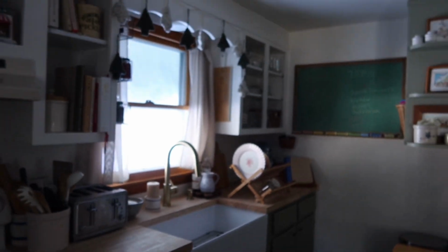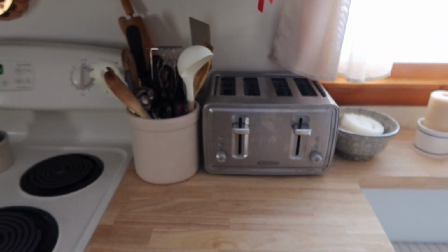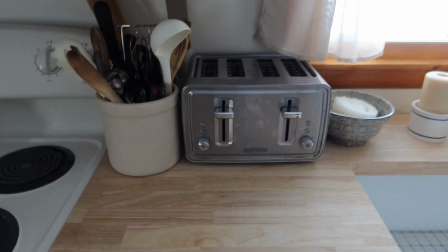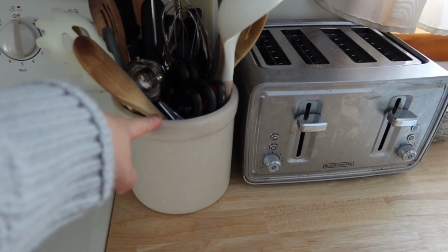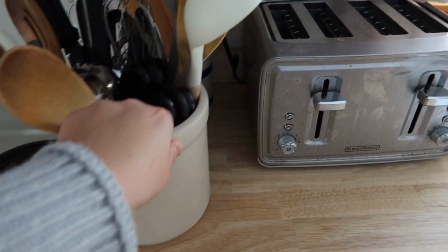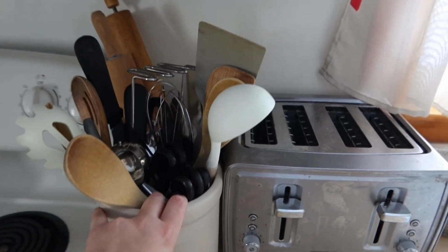Now over here is the other part of the kitchen. I have this toaster. It's not the cutest. Would I love a Smeg one? Yes, I would. But this is what we have for now. Works really great. I repurposed this crock. I painted it and it really made some people mad on the internet. So I painted this to look a little bit more vintage, and then I have another Roseville crock back there with some rolling pins, and I use this to kind of cover up the plugs.